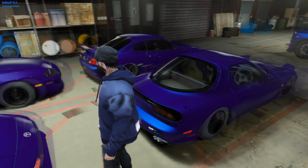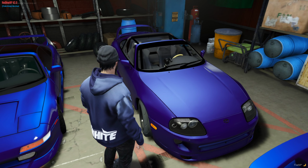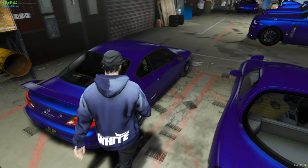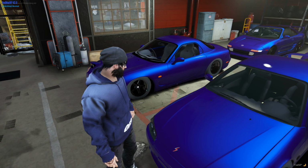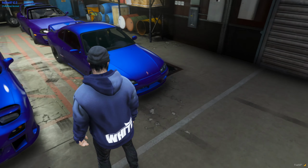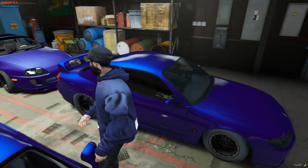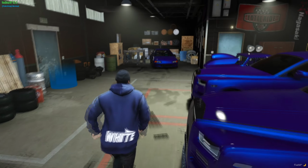Then next we got some of the bigger boys. We got my Toyota Super Drag with the Mark IV edition. We got a S15 drag spec. Then right next to that we got a Mazda RX-7 drag spec. You know, I do love my drag cars, so these are kind of a fun little toy for me, I guess you can say. We'll wait to get to these over here to the end.